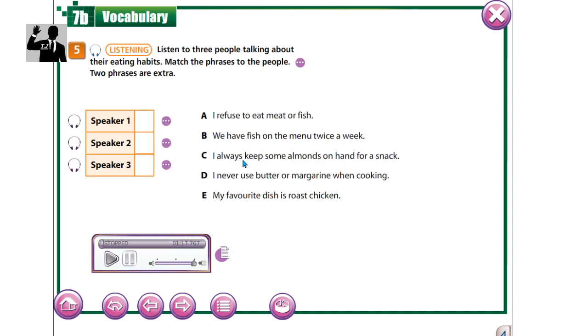Right. The speaker 1. Nowadays, I still eat at my desk, but it's usually just a few nuts that I keep in my drawer. Right. And what is the answer? The answer is I always keep some almonds on hand for a snack. Good. The speaker 2. Nowadays, when I fry anything, I only use olive oil, nothing else. The answer could be D. I never use butter or margarine when cooking.